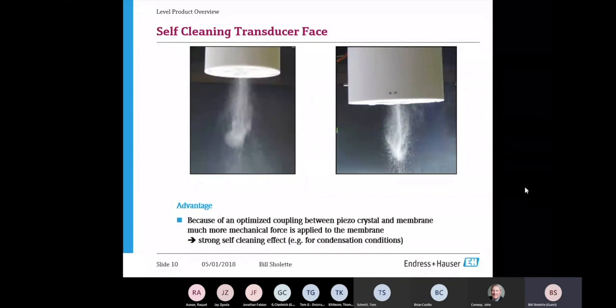When the transmitter starts to see energy coming directly back at it from the face of the transducer, it then knows that there's condensation on the face and it ramps up the frequency, and it'll actually ramp it up and blast the water off the face of the transducer. And it works pretty well.